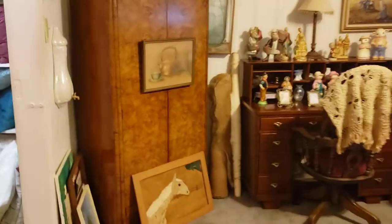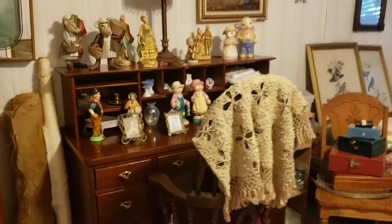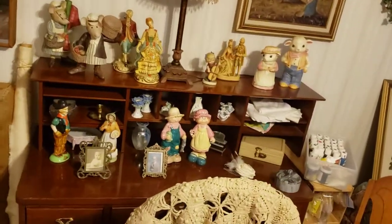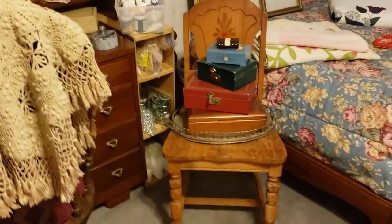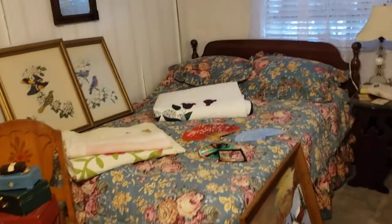If you go left in the hallway, you walk into this room. In the closet area, we've got all the pillows. We've got some table runners. And over here, we've got placemats and napkins and whatnot. Rest of the room, we've got this gorgeous armoire. Another desk and chair with some cute little goodies in there. Another chair. We've got some crafting items in this little wood cabinet. A full-size bed.